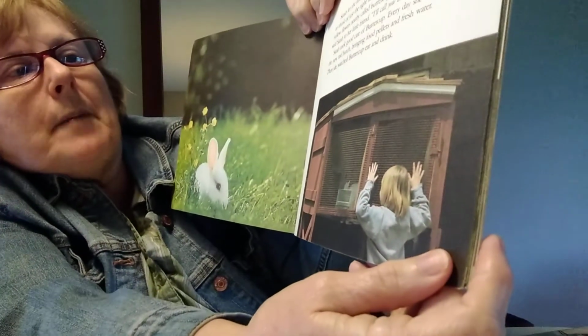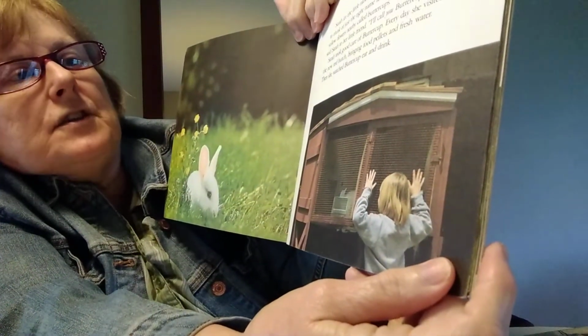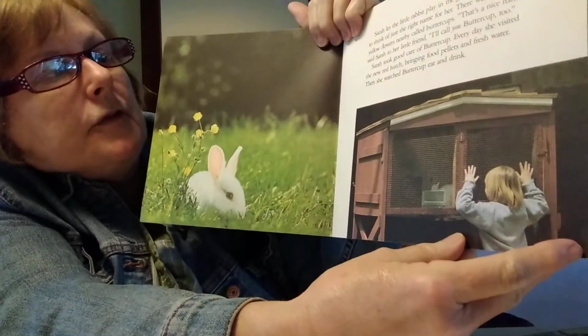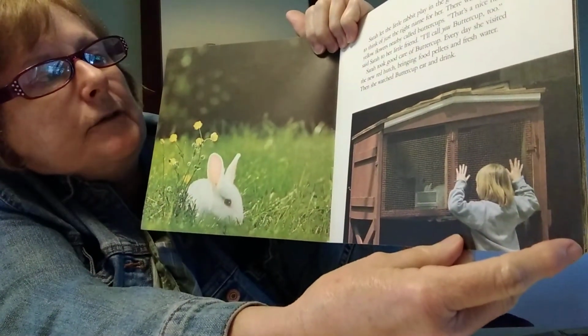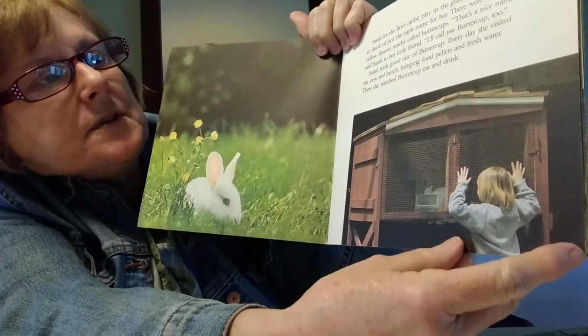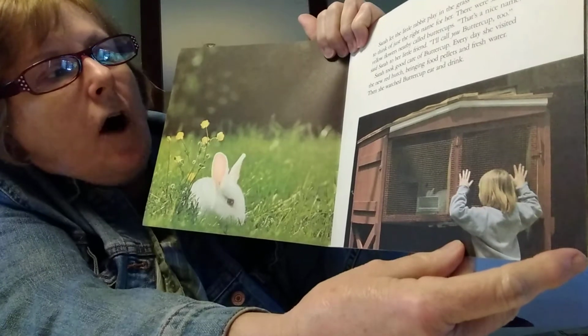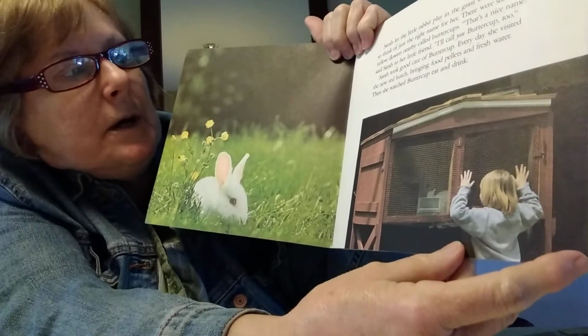Sarah let the little rabbit play in the grass while she tried to think of just the right name for her. There were some tiny yellow flowers nearby called buttercups. "That's a nice name," said Sarah to her little friend. "I'll call you Buttercup, too."